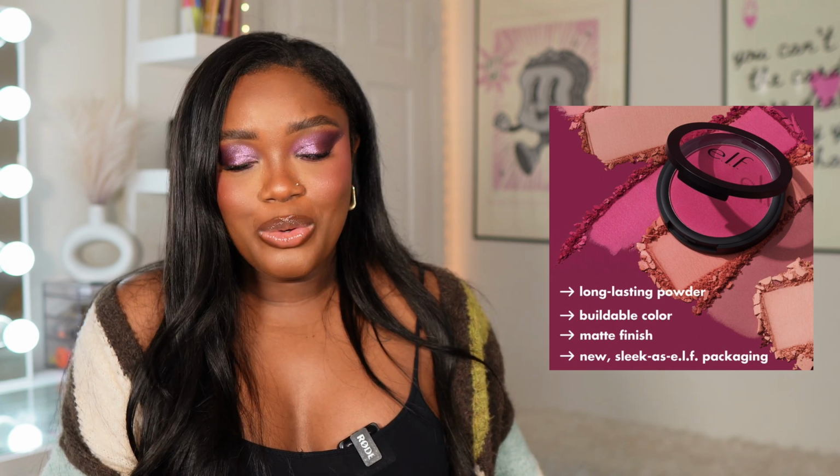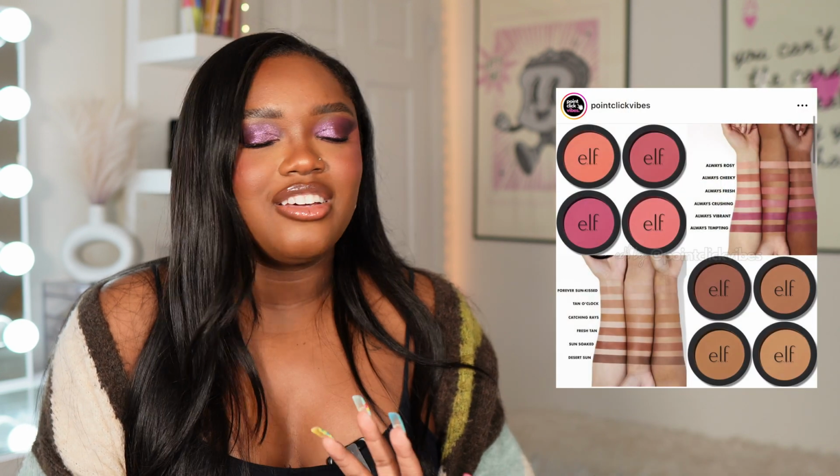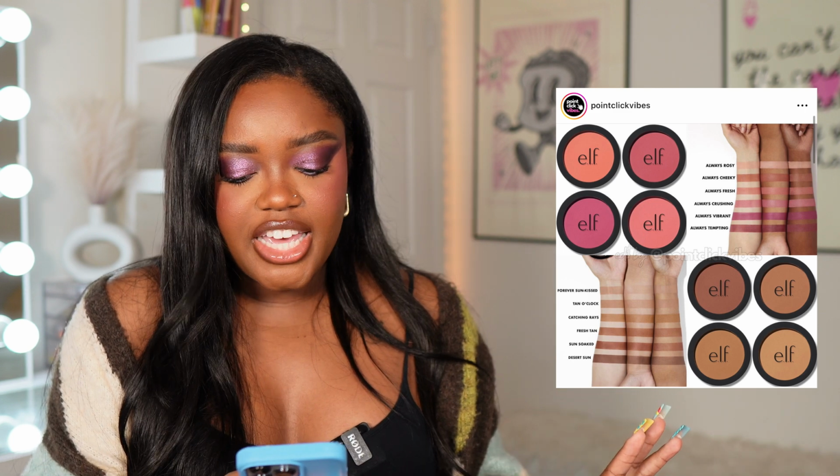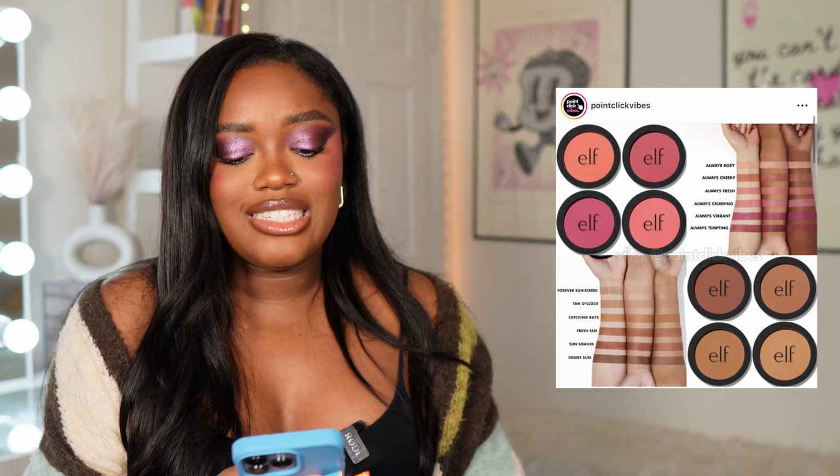Let's talk about this new release from e.l.f. They're primer infused blushes and bronzers. So there's 4 new shades in each. I actually picked up 2 shades of the blushes. With this picture right here, I was like, wow, that blush is beautiful. It's vibrant. It's gonna look absolutely stunning. So I picked that up. I picked up the 2 deepest shades. I picked up Always Vibrant and Always Tempting.